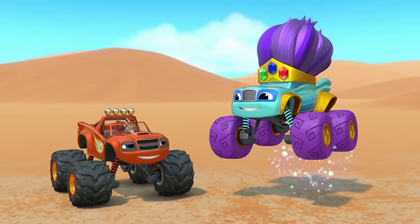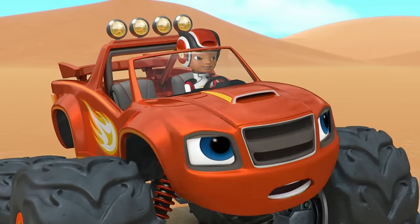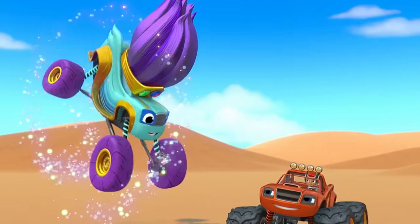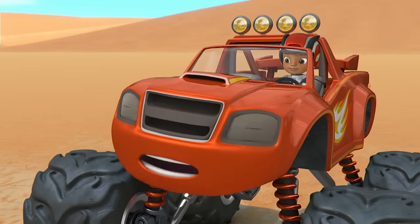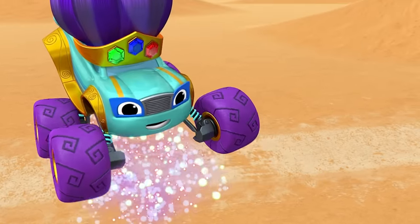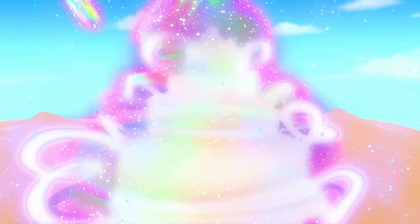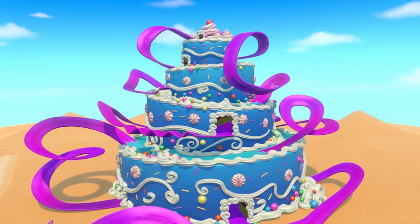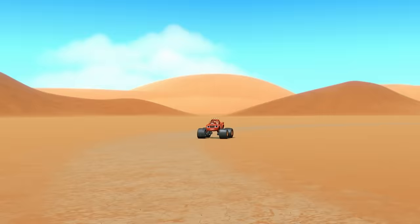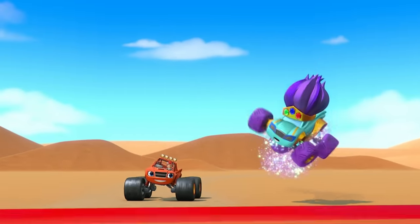All right! So what should we wish for? Well, whatever we wish for, it should be big. Definitely big! And fun! Very fun! And something no one's ever seen before. Aha! I know just the thing! Alakazoo! Whoa! It's a giant cake with a racetrack! It's a cake racetrack! Now you can have your race and eat it, too!